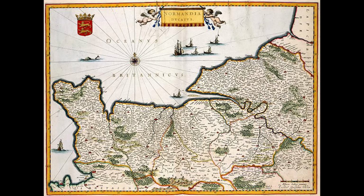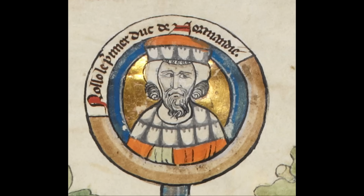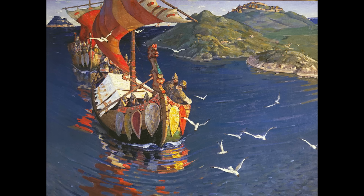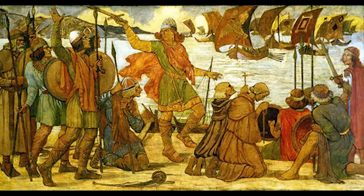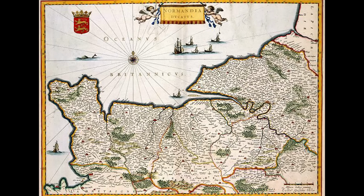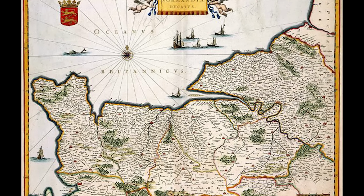The name of this unique region actually comes from it being settled by Vikings, or Northmen, or Normans. This happened after Charles the Simple, king of the West Franks, gave the land to the Viking leader Hrothgar, or as the French called him for lack of Norse pronunciation skills, Rollo. The king of the West Franks did this because the Normans had been busy pillaging France for decades, and he didn't like that. So he said, how about you take this land for free, and then say I'm your king, and we'll all be happy chappies.